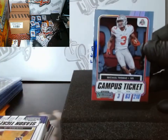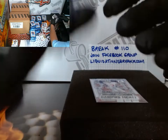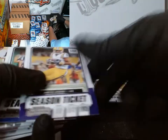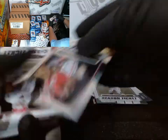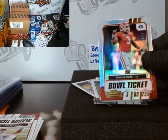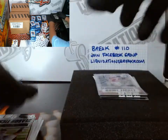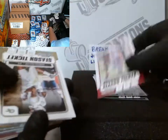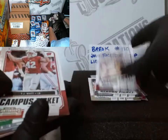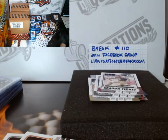Michael Thomas, campus ticket. White, Lockett, Landry, Gibson, Cousins, and a 49, Roquan Smith, bowl ticket, Georgia. Mayfield, Waller, Hawkinson, Akers, TJ Watt, campus ticket.